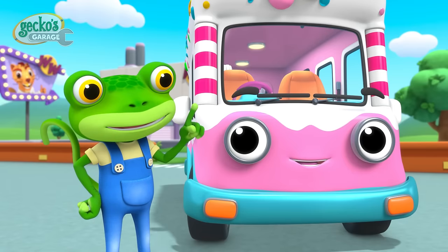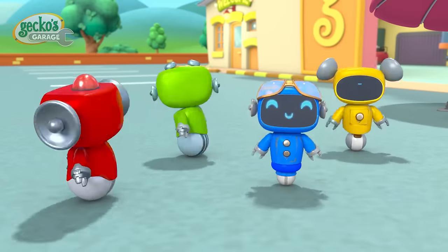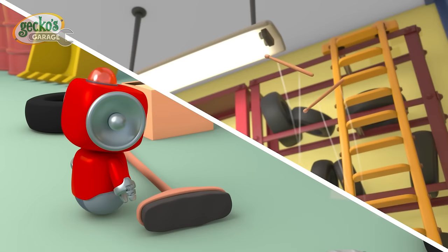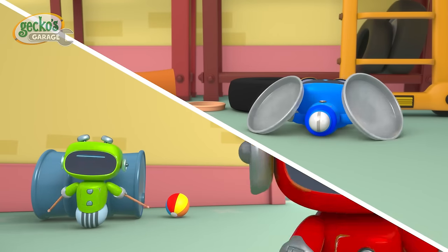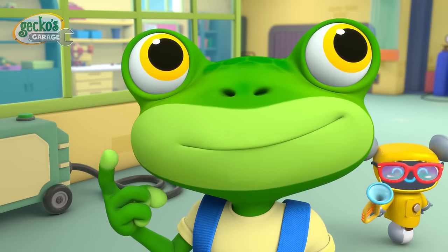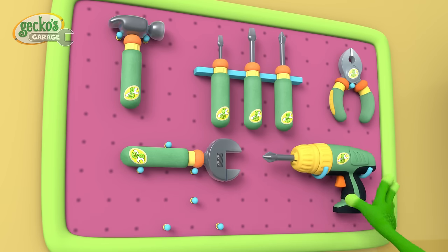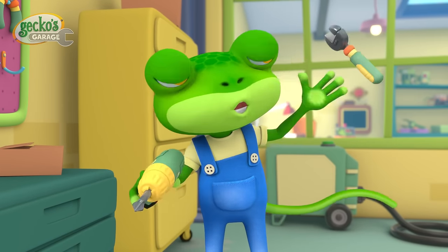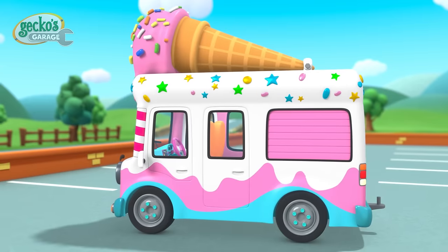We need some instruments to make music. Then we'll be a garage band. What tools do we need? Wrench, power drill. Gecko's garage, time to fix. Gecko's garage, let's fix this.